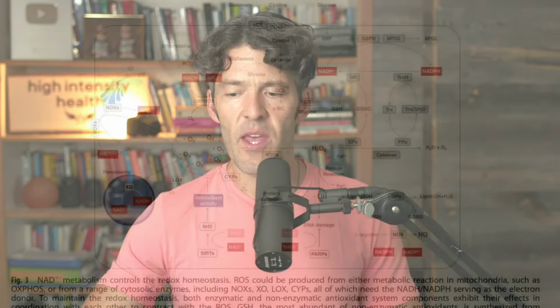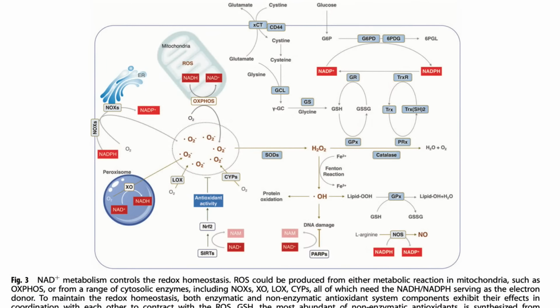Now, let's talk about what these compounds are really doing. So if you say, you know what, I want to dabble with NR or NMN. Now, this is one of the most important intracellular coenzymes involved in all of metabolic health and science. And it is most important.